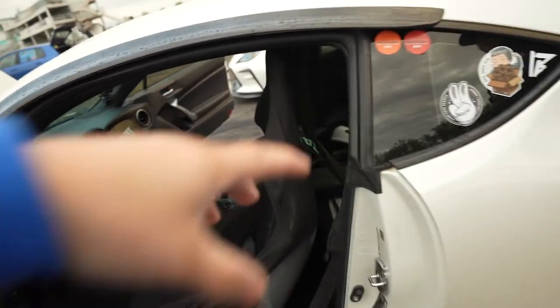Okay, yeah. So do you agree the most two important mods for racing-wise would be the seats and the steering wheel then? Any other interior mods, those would be the two number ones, right? Two number ones.